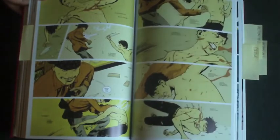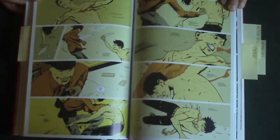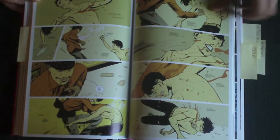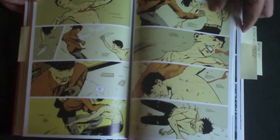Another little action sequence. Then we'll be talking about the colours on this book in a bit, but just fantastic fight scenes. You can really feel the impact of the punches, the slashes of the knives, and just to see it so big and bold in these books just makes it all the more fun and exciting and dangerous.